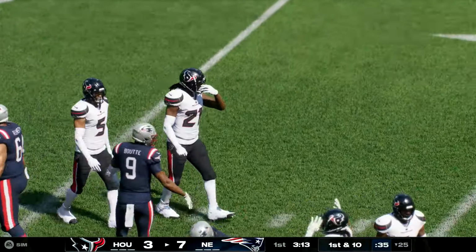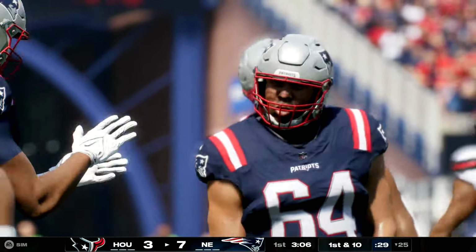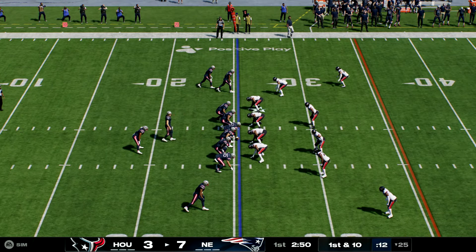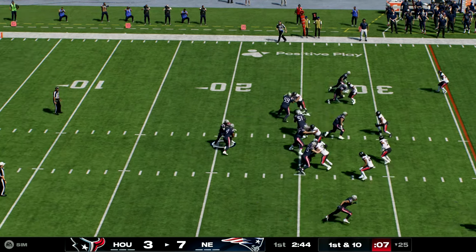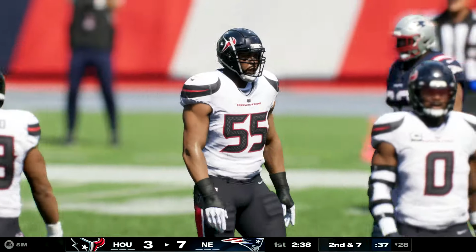I'll tell you what, Mike, this is a guy that you do not want to have to tackle in space. I mean, the footwork, the agility, the ability to go side to side and then still have the burst and explosiveness to pick up big yards. I mean, this guy is a handful. Now Gibson. And he'll take this forward for about 3. It's 2nd down.